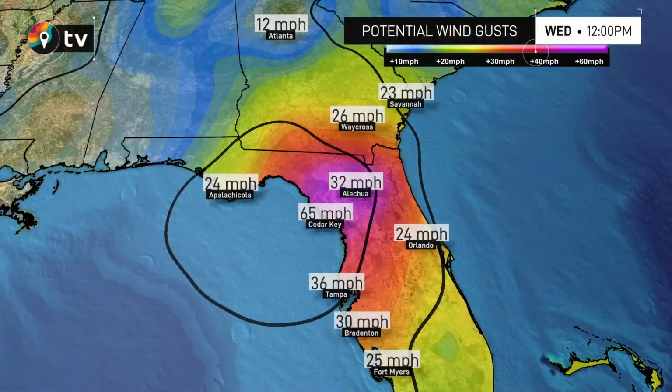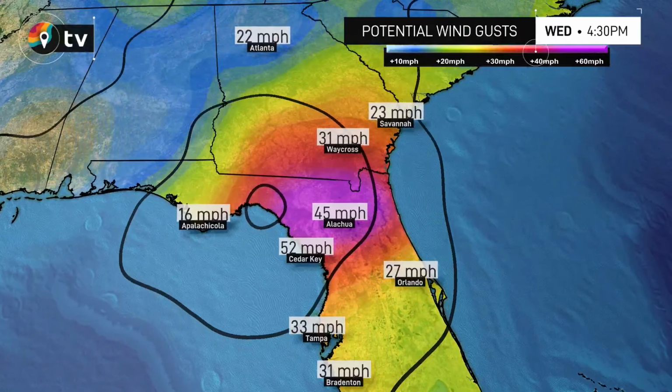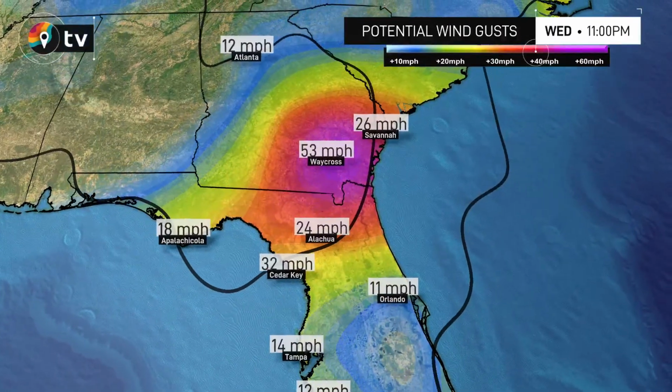So here's a look at the potential wind gusts. Again, this product is showing noon tomorrow. Probably this is a little off with a 65 mile per hour gust in Cedar Key. I think by that point it's going to be well to your north, so you'll be on the south side of it, the weaker winds. So probably not going to have that high of a wind at noon tomorrow, but it's certainly possible. 30 to 40, I think those are definitely on the table.